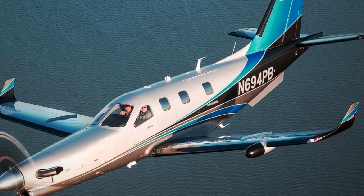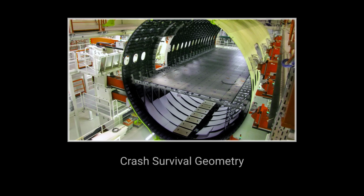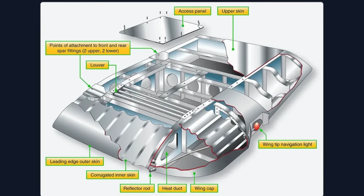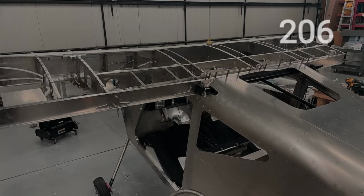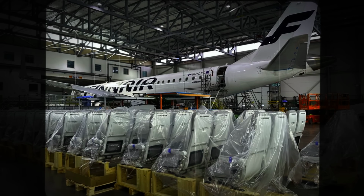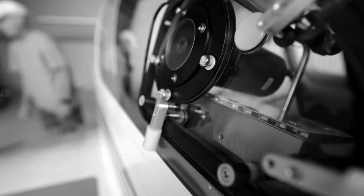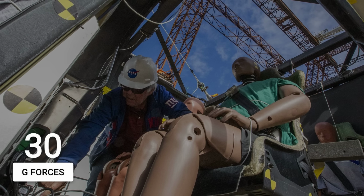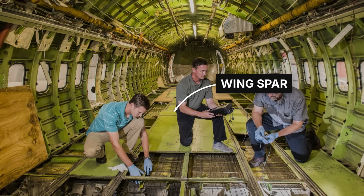When a small plane drops at 1,000 feet per minute, survivability comes down to geometry. Do you want the massive wing spar beneath you, shielding your spine, or do you want it looming overhead with 400 pounds of fuel, threatening to become the guillotine? Pilots argue paint schemes and flight feel, but the cold truth is this. Vertical impact has a winner, and it is measured in G-forces and inches of crush space, not brand loyalty.